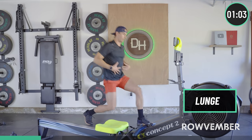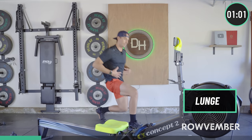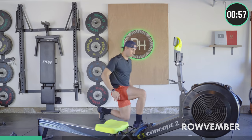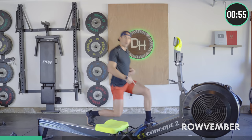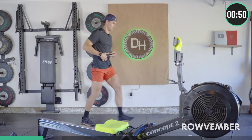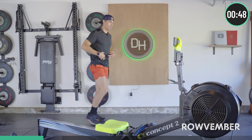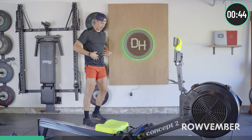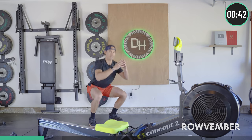Now let's go ahead and into a lunge. Give me 5 per leg. 1, 2. Make sure you're driving through the whole foot. 3, 4, 5. From the standing position, now just give me 10 air squats.